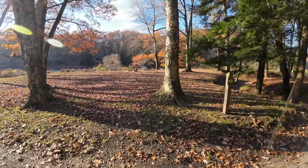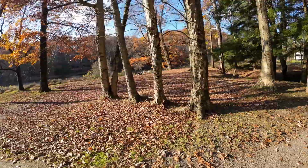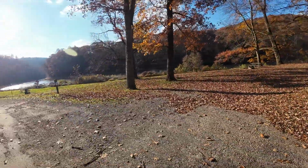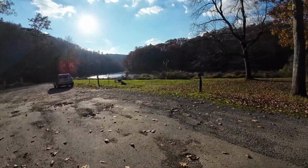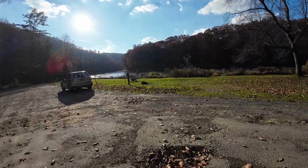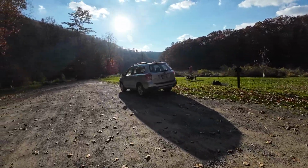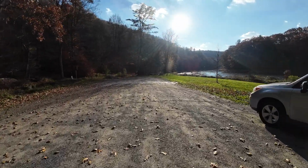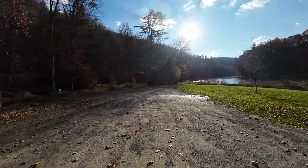Okay, so this is site 40. Nice big site. You can actually get a camper in here if you wanted to. There's no electric back here. And then here's 41, not too bad. Down the hill a little bit. And then back here are some sites for the canoeist. Now I don't know if they have to reserve this or just pull in, first come, first served, or what.